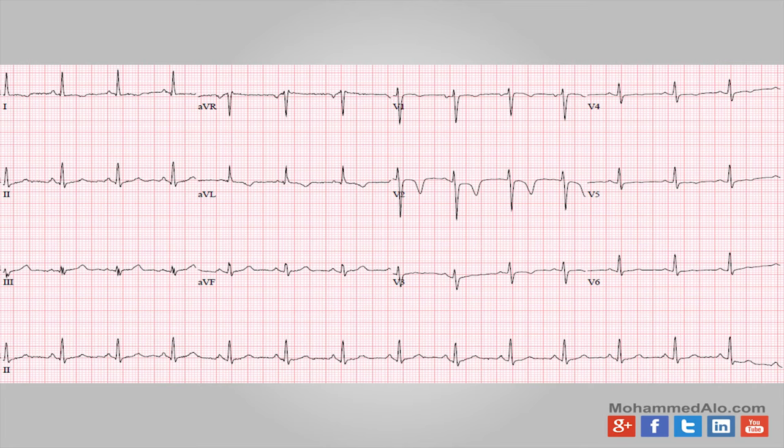You see the T wave in V3 is inverted. There's that like 60 degree drop from that funny shaped part of the ST segment, and then it goes down like that on that kind of an angle.